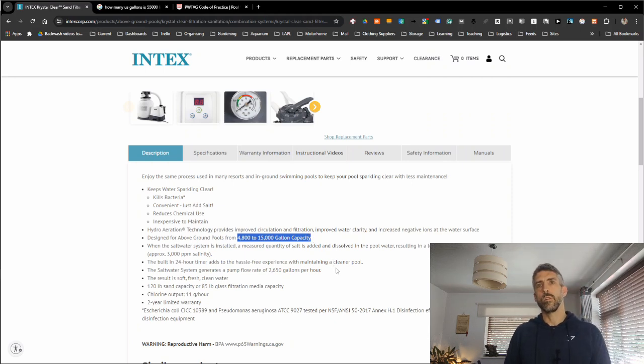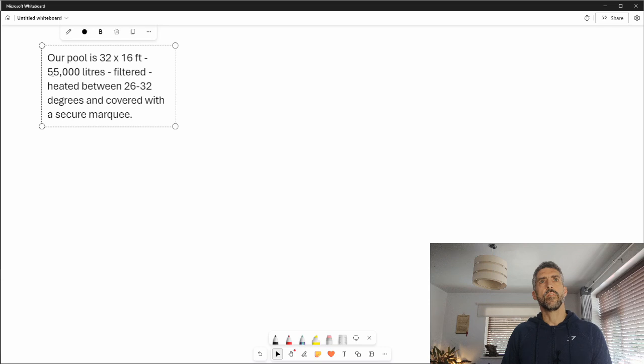Let's just do a quick conversion. Alexa, what's 15,000 US gallons in litres? 15,000 gallons is about 57,000 litres. About 57,000 litres, 55,000 litres. There's going to be a lot of conversion between US gallons and metric systems here. So we can see that there's a match there. If this was, again, I'll probably say this a few times throughout the video, if this was a domestic pool, which is what this is designed for, there's no problems with any of this so far.